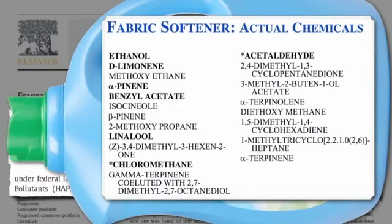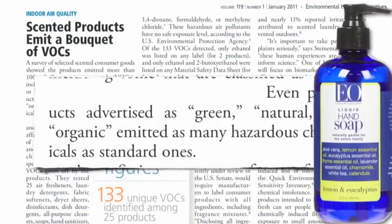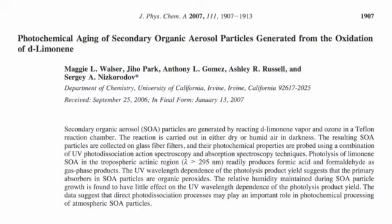What about if you just stick to the naturally scented products? Even products advertised as green, natural, organic emitted as many hazardous chemicals as standard ones. For example, a soap boasting pure essential oils and organic tea infusions also contained all of these. Yeah, but what if you somehow know for certain it's all just natural, like the limonene, right? That's a real phytochemical found in real citrus. Until it photooxidizes with ozone and ambient air to form dangerous secondary pollutants, including formaldehyde. When it comes to consumer products, the best smell is no smell.